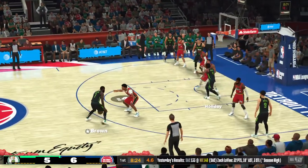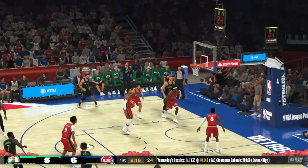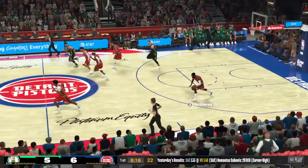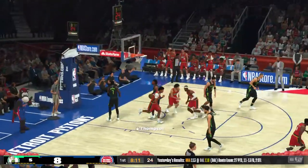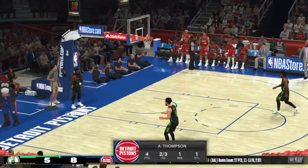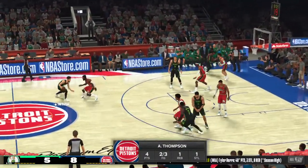Back to Brown. Down to 5 on the shot clock. Let's go. Off the left rim and out. Yeah, but the hand in the face. It's critical that you contest his shots every time down the floor. Got to do more than this to stop Thompson. He's used to having to fight through contact.